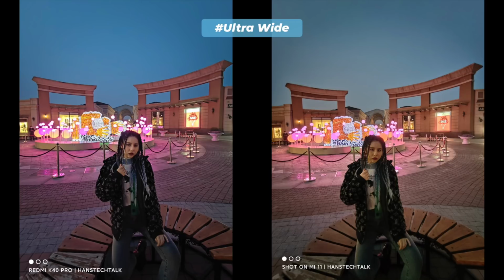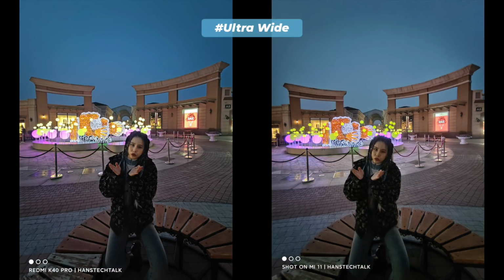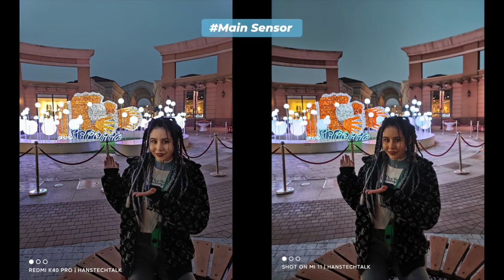Yes, now we can take night mode photos with ultra-wide lens, but performance is pretty mediocre. Mi 11 has less noise and grains, while K40 Pro images are sharper. Once again, similar trend on the main sensor. Mi 11 has warm color temperature and K40 Pro crushed the shadows. K40 Pro night mode algorithm increased midtones, grabbed less details and processed with a different color curve, which gives it an artificial flavor, but it has better visibility if that's your priority.